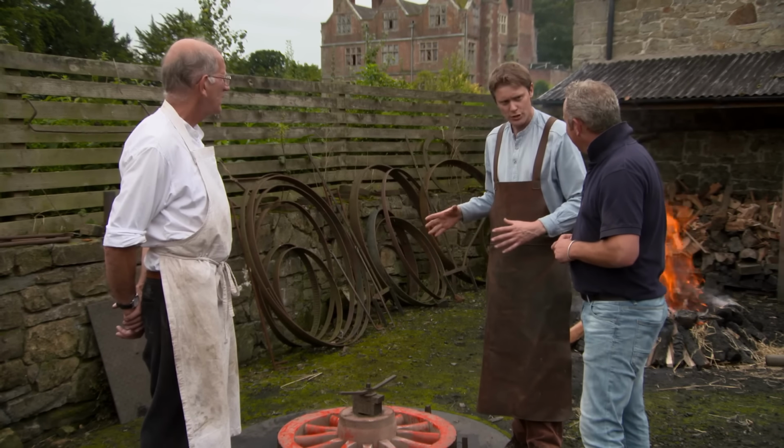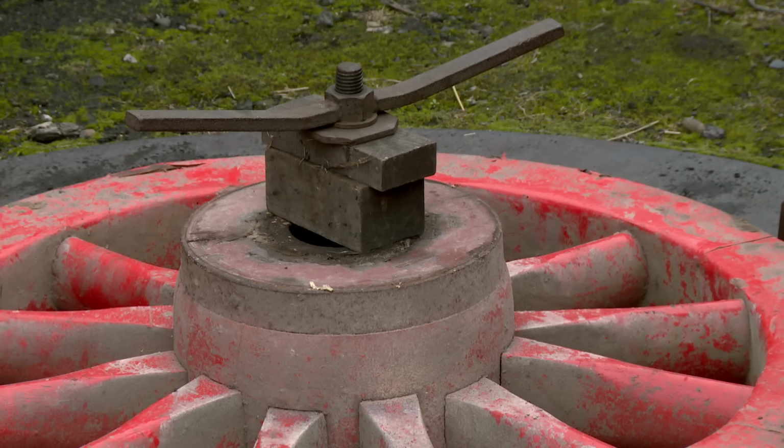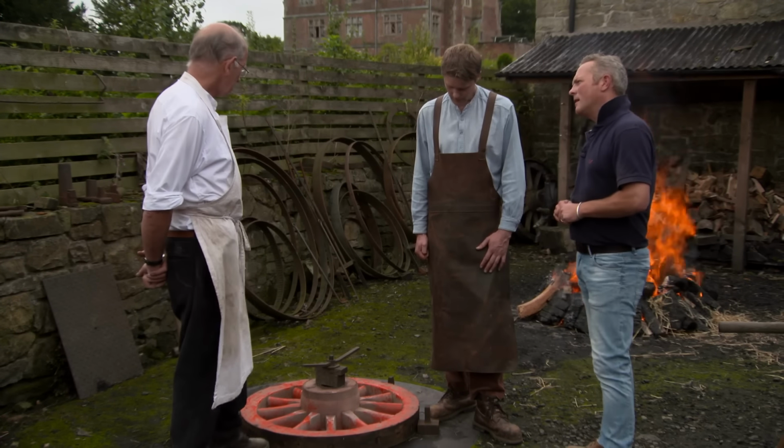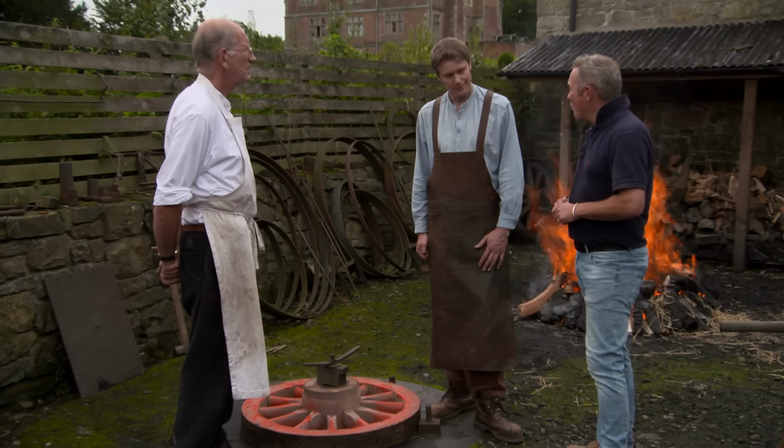It'll shrink on, contract on, tighten all the joints up and stay on. How long would it take you to produce a wheel like that from scratch? A big wheel like this, 3 or 4 weeks. 3 or 4 weeks? Yeah.